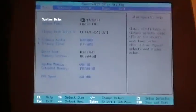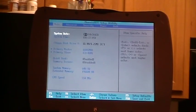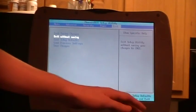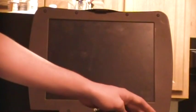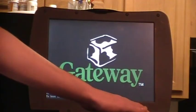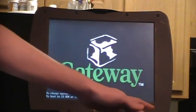So it's a good computer. It's a good vintage computer. You could definitely run Windows 98 on here, so if you have old DOS games, or games for Windows 98, we'll just go ahead and exit without saving. I'll have to wait for it to reboot here, and then we'll just shut it down. Can we not shut down? There we go. Okay, I was gonna say.